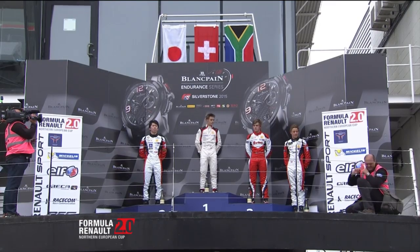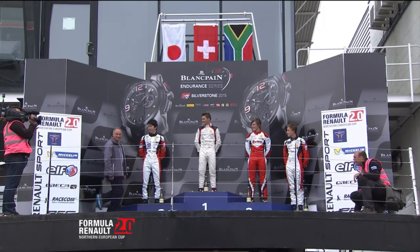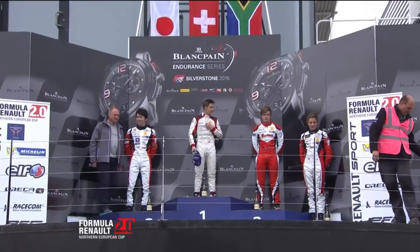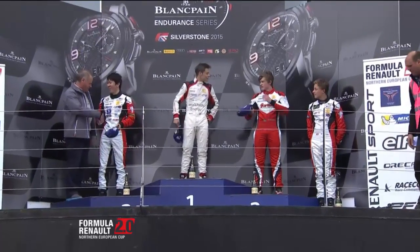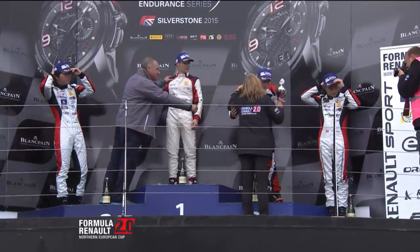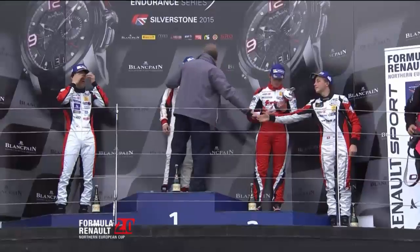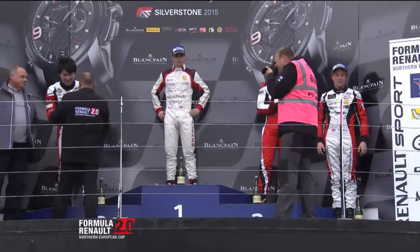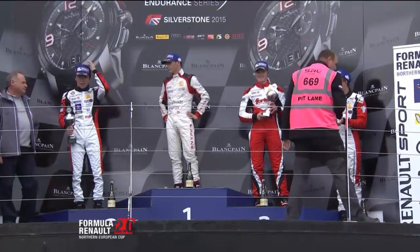So Louis Delatraz on the top step of the podium, and in a moment will receive his winner's trophy, and a very happy man indeed, because that was a dominant display. The Josef Kaufmann team represented on the podium as well, and of course they have one more race tomorrow, so it's going to be fascinating to see whether or not it's going to be as impressive a drive by Delatraz when we get to race 2. But the opposition has certainly had a marker laid down there, because the way that Delatraz has gone, mighty impressive indeed. Yes, he's got the experience of a Formula Renault car, but still a very good job done indeed.